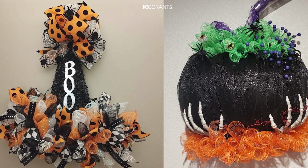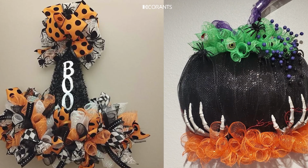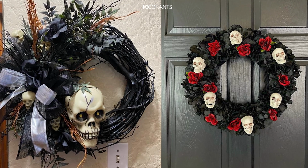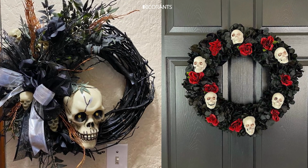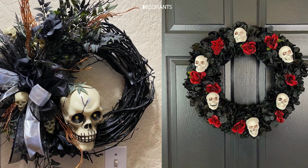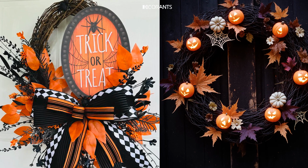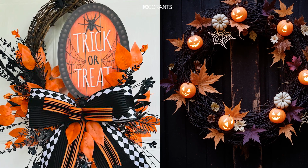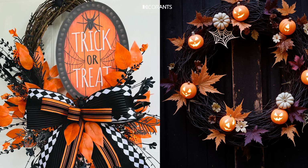That plastic spider ring you wore as a kid? It now lives nestled in cobwebs on your wreath. The ribbon from last year's costume? It becomes a bold visual element. Personal touches, like handwritten spell tags, pages from old books, or even a vintage brooch from a family member, turn your creation into something rich with meaning.